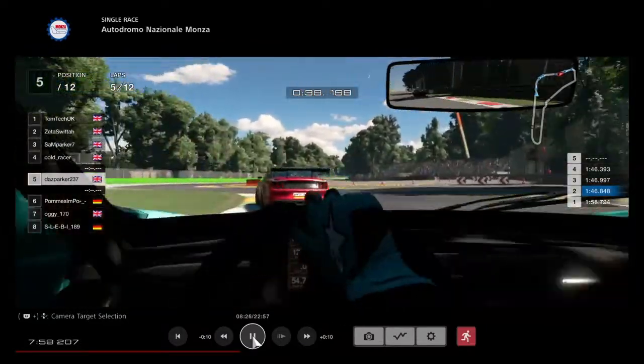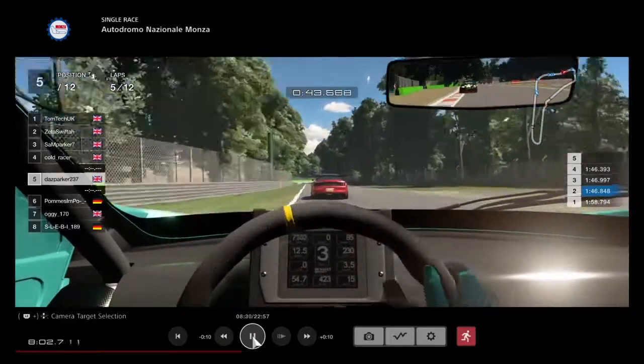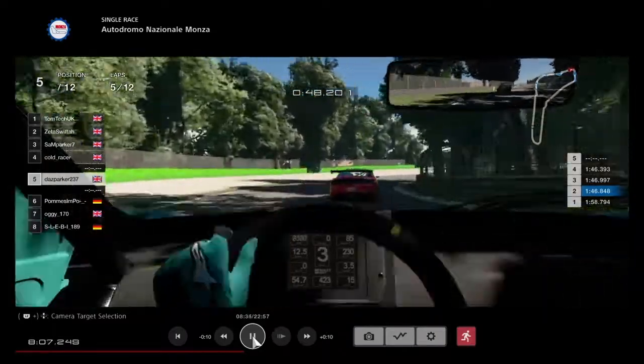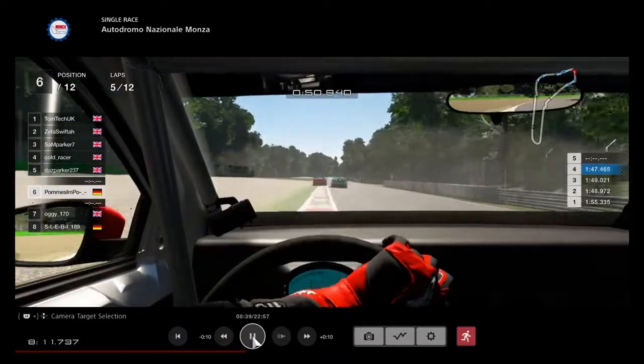So going to the second chicane now. Darren stays behind, and in the rear mirror, he's got Nico behind him in the VW. Could Nico make an attack? Oh, Nico hits the wall.